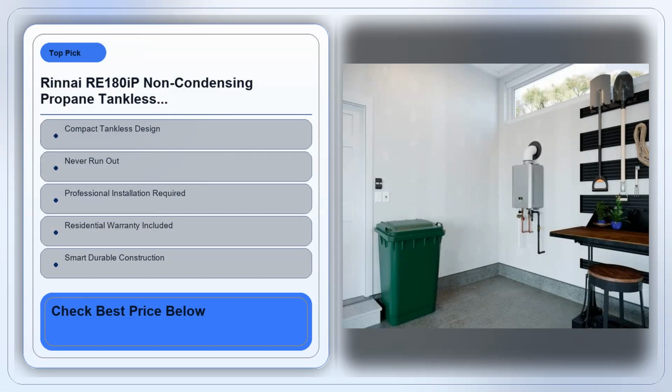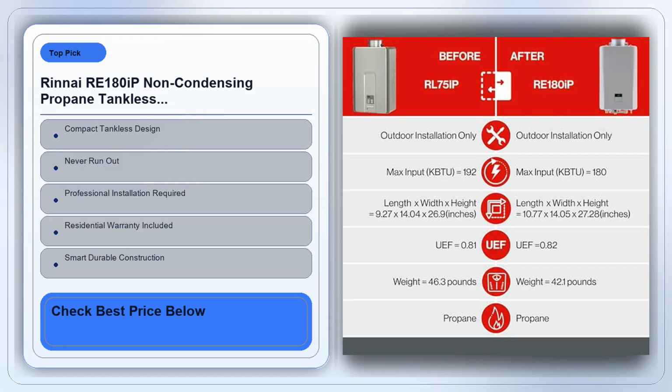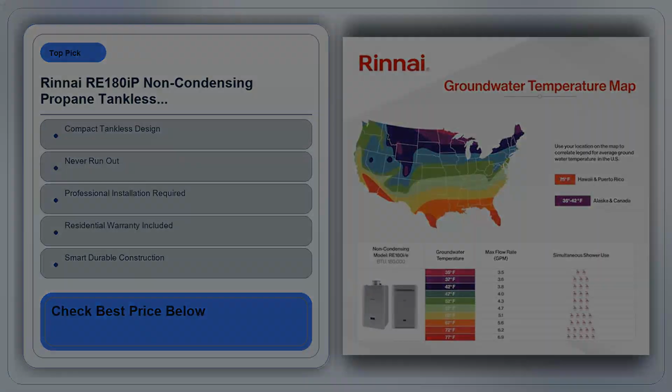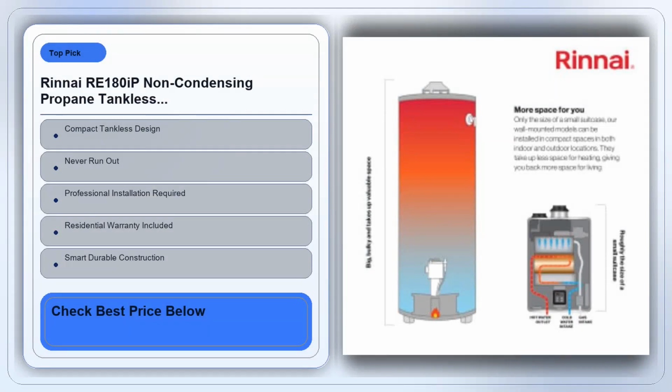The unit is designed for indoor installation, which is a convenience if you have a dry, well-ventilated space, but it also means you have to run a propane line, ensure proper venting, and sometimes upgrade the electrical service for the control board. That extra labor cost can push the total outlay into the $200 to $500 $3,000 range, even before you factor in the cost of the propane tank itself. If you're comfortable handling gas connections and have a compliant space, you could save a little, but most homeowners will need to call a licensed plumber or HVAC technician.